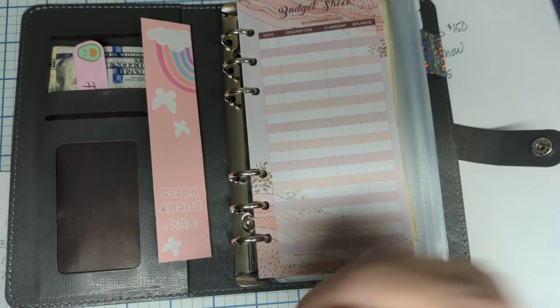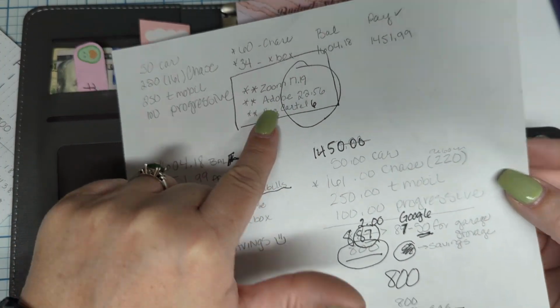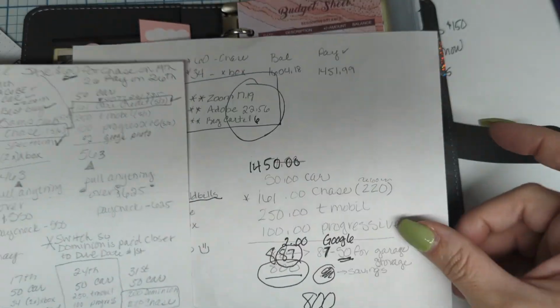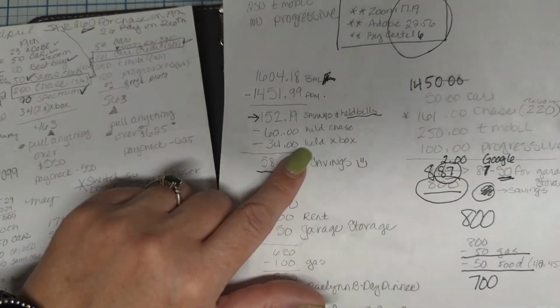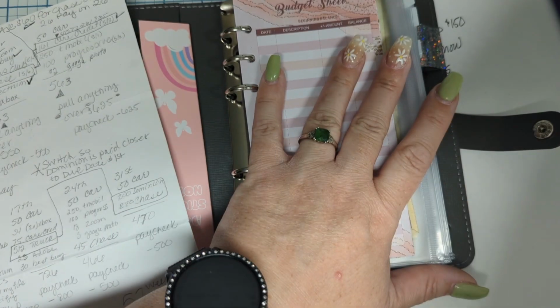We hit a bad spot. I mean, look what I did. I forgot 3 things and then turned around and forgot another one for this month. So sometimes it happens, and that's why we're trying to put some savings in our bank, savings in our pouches.